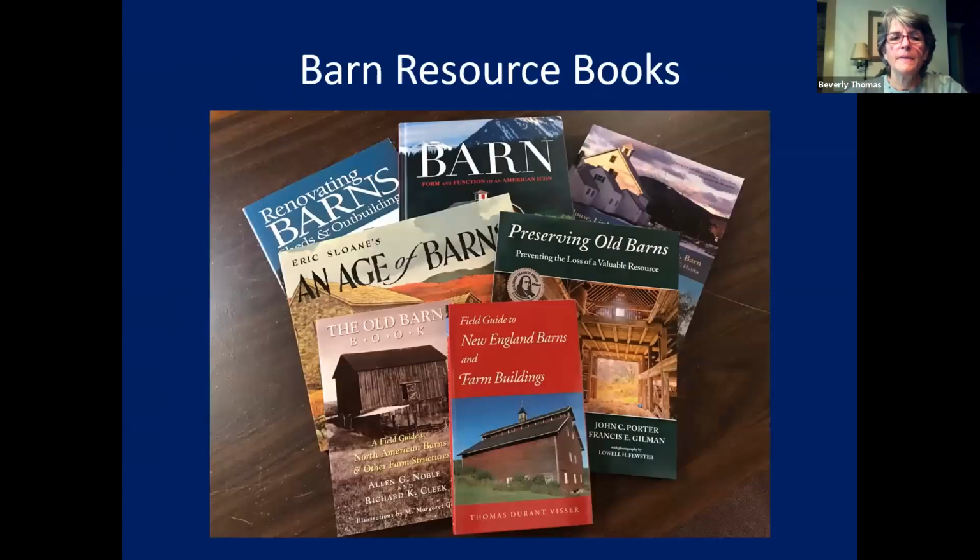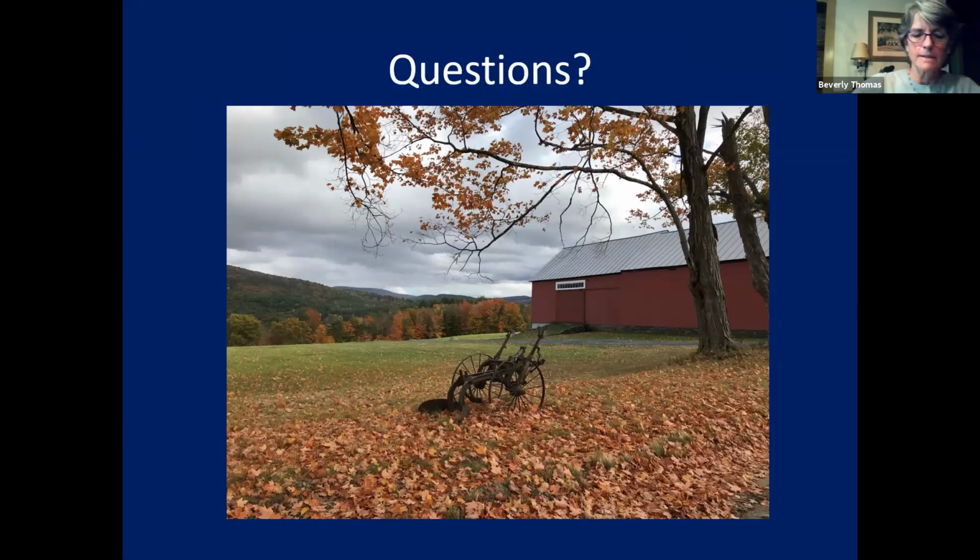Great, thank you. I just put this book slide up here because there are fabulous books out there that are available. We also have added a book list to the conference website, but I encourage you to look through some of these books. Two of my favorites are Preserving Old Barns, written by John Porter from New Hampshire. Great resource with history of barns, reuse options, stabilization, best practices, repair. Really good, and this is a second edition that just came out in 2019. Also the Field Guide to New England Barns and Farm Buildings by Tom Visser is one of my favorite guidebooks to help with styles and dating your barn and different features. And I also encourage you to look at Ian's YouTube link that's on the website. So let's go to questions.